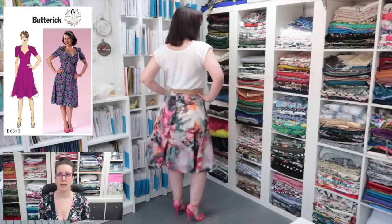So whilst I like this dress and wear this dress, it's still not quite right around here, and it's definitely not right at the back of the neckline. Whilst I was in the middle of this cutting out session, especially when I was cutting out the 6380 dresses, I realised that the skirt on that is really, really lovely. It's a lot slimmer line than I usually go for, but it is lovely and I enjoy wearing it.